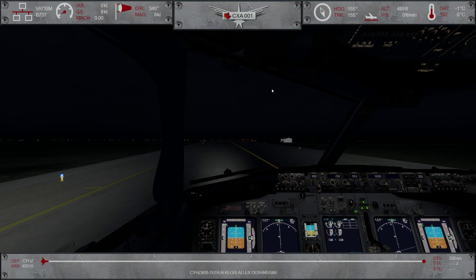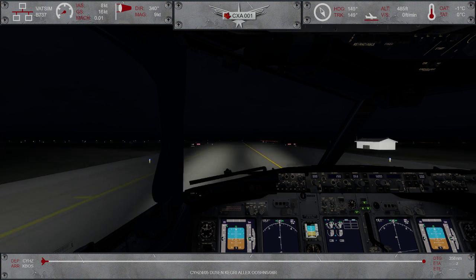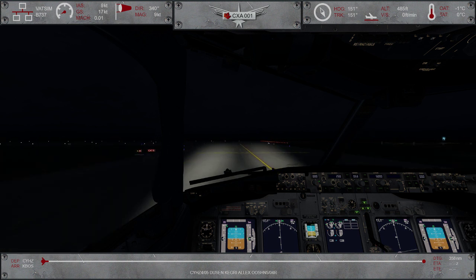Canadian Express 001, when airborne contact Halifax Terminal on 119.2. Winds 360 at 9 knots. Cleared for takeoff, runway 05. Have a good flight, sir. Okay, once airborne over to 119.2. We checked the winds. We're cleared for takeoff, runway 05. Canadian Express 1, thanks.